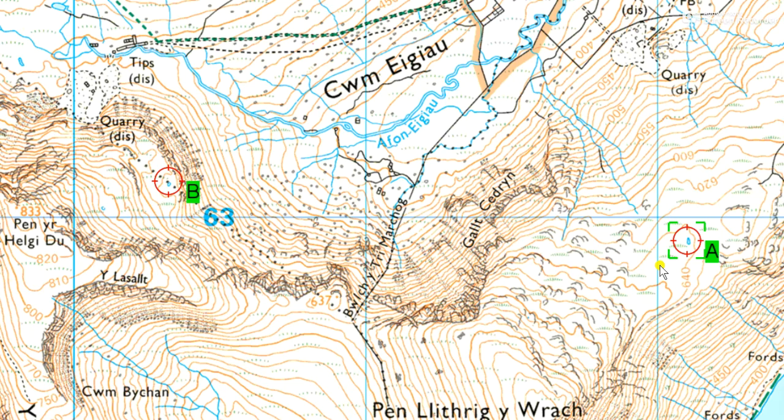So let's have a think about some of the options. If we were to think of the worst case scenario, really bad weather and poor visibility, we might decide to drop northwestwards down off the high ground into the valley below and then cut across the valley bottom.